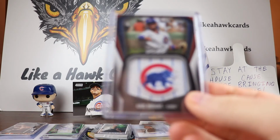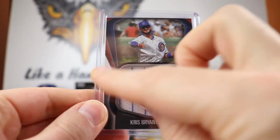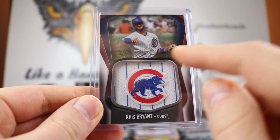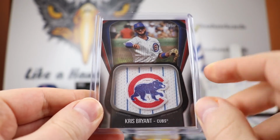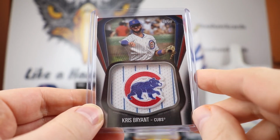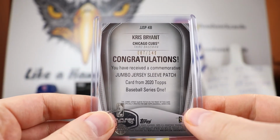This was cool. This was a part of a trade that I did. Nice red, white, and blue to commemorate the Cubs cards. But this is a manufactured patch that I did a trade for. It was very cool. Look at this stuff from Sean with the nice Cubs logo right there on the back of the pinstripes. And that is numbered out of 149. So I thought that was very cool.